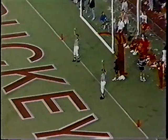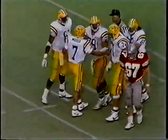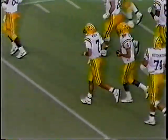So this is a 20-yard boot. Good spot. The kick is away, and it's good. LSU leads by 6, 26-20. Buckeyes are still within a touchdown and a point after touchdown of winning this football game. 8:43 to go.